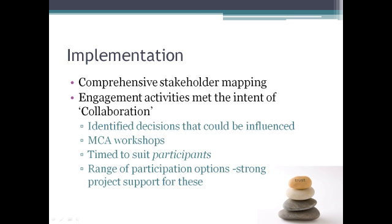The key features of the implementation phase of the community engagement process were its thoroughness, its attention to detail, and its responsiveness, so that people involved in the process felt that they were honoured, that their input was respected, and that they were part of the process and they knew who was making the decisions and how. This is reflected in their approvals of the process when they were evaluated afterwards.